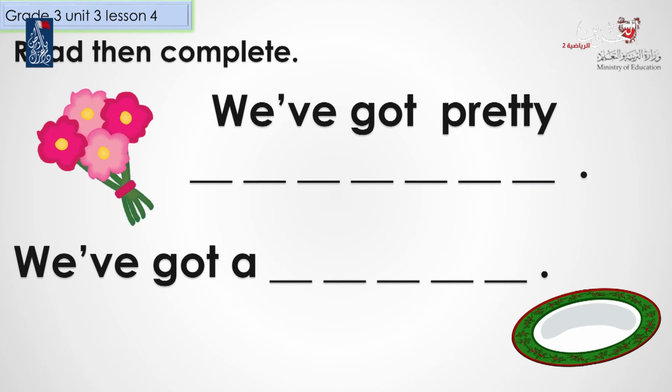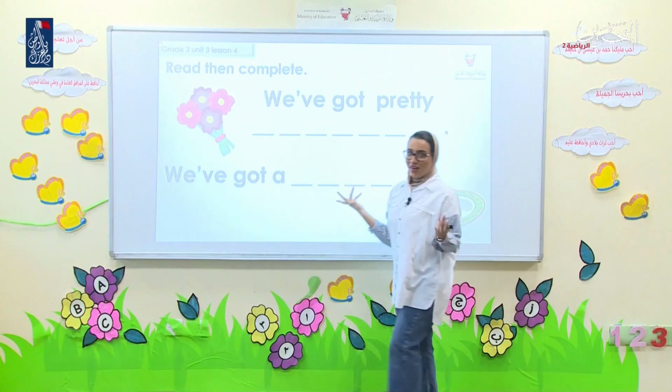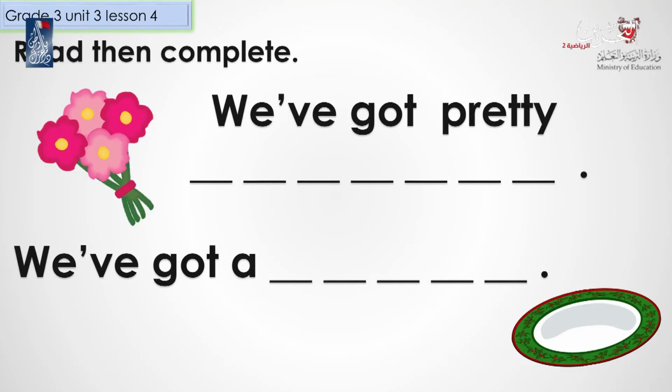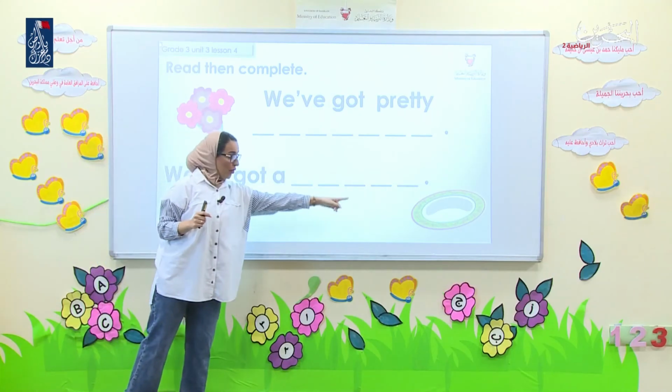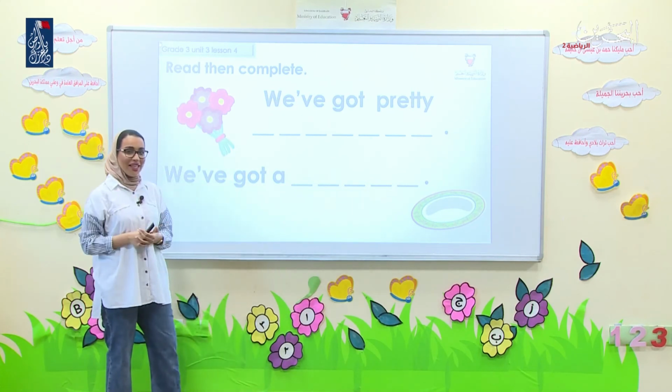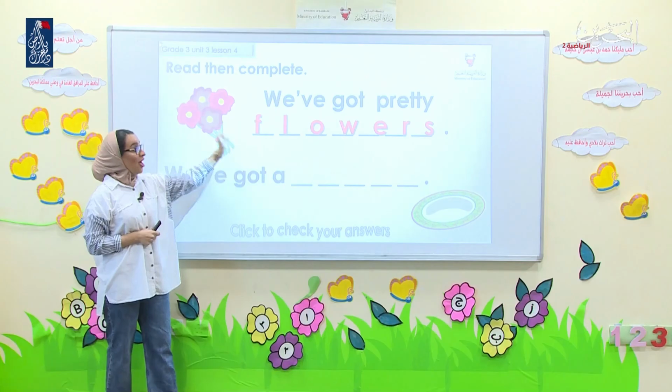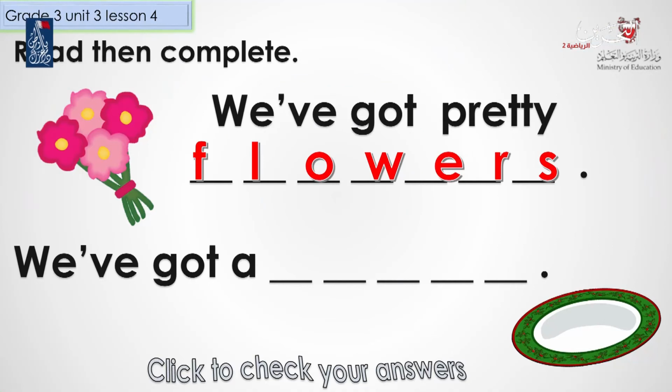Now, ready? Here we go. We have got pretty, pretty. What do we call them? Let's try to guess. They have a good smell. And we have got a, what do we put on it when we eat? Okay. Let's check. We have got pretty flowers. Well done. Excellent job. We have got pretty flowers. We've got a plate. Well done.